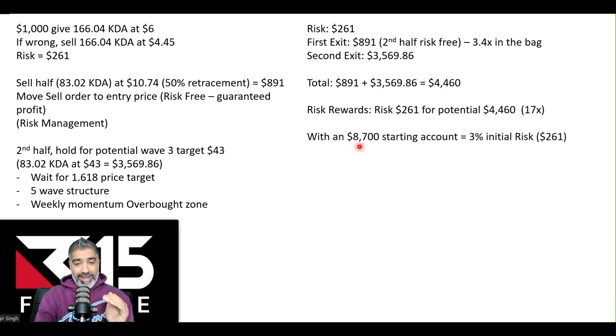So with an 8,700 starting account, you would risk 3%. So 3%, I basically did it in reverse just to give you the logic. We are risking 3% to make 51% of your whole portfolio, meaning 261 divided by 0.03 equals 8,700. What, Jagir? What? I'm not a mathematician. What did you just say there?